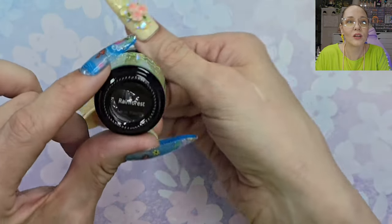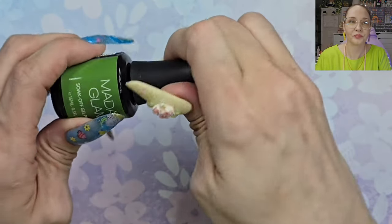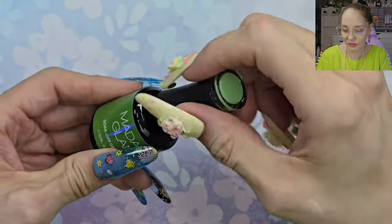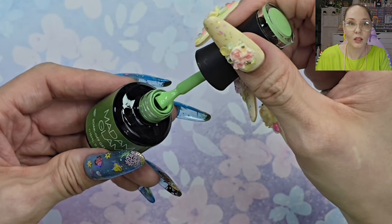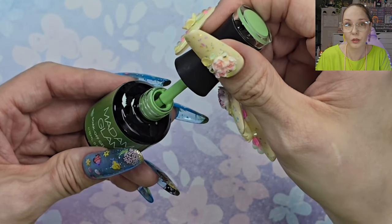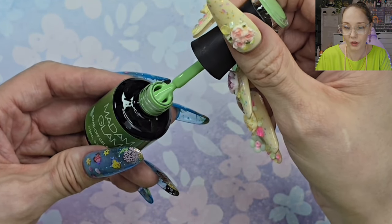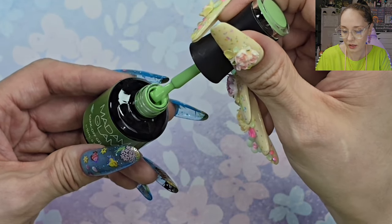Okay, let's move on to green. This one is called Rainforest. How appropriate. So pretty. Oh, okay, it is a little bit more muted in person. It's a little bit more vibrant on my camera, but it is a beautiful, calm pastel green.